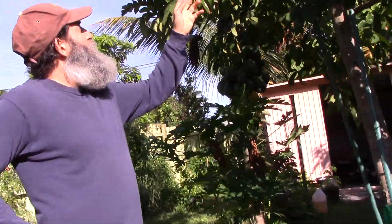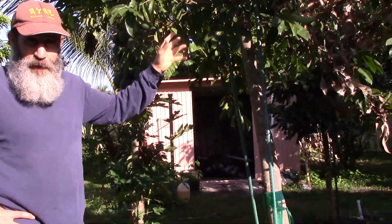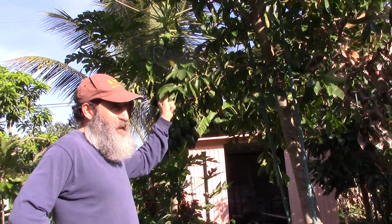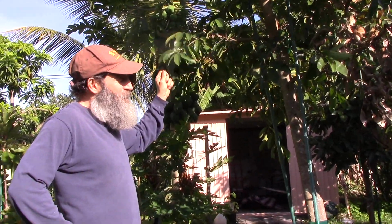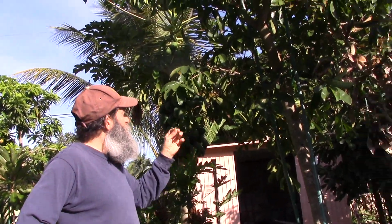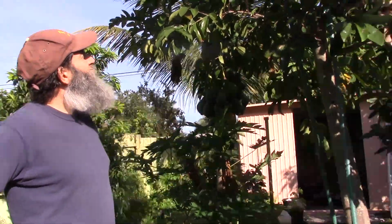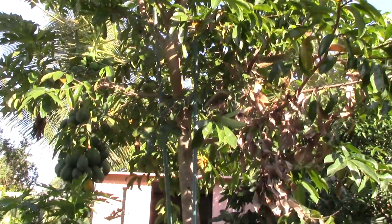This tree here is one of four soursop trees, guanabana, that I have on the property. This one has not given me any fruit yet. This was a transplant. My other three have given me fruit. The leaves alone are great on this tree. I really think this year it's going to take off, and I'm going to do great with that.